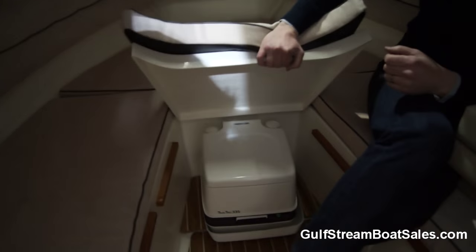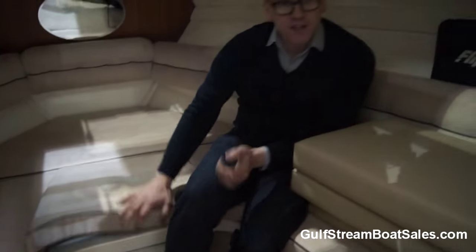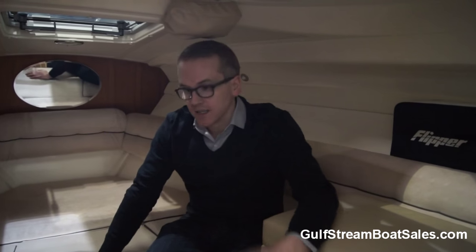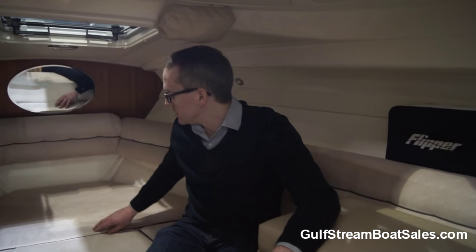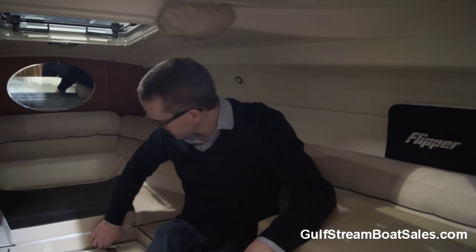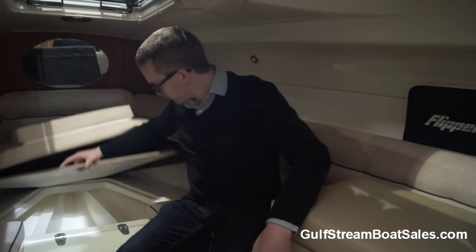It stores underneath this little thing, and because you've got that smoked glass on the entry door in here, you do get a bit of decent privacy if you need to use the toilet. So everything's in really lovely condition. Again, I don't think it's seen too much use.